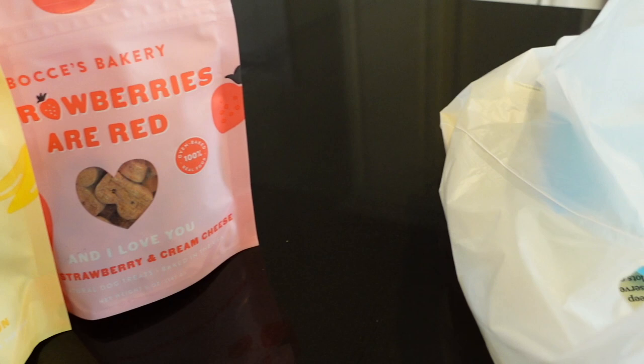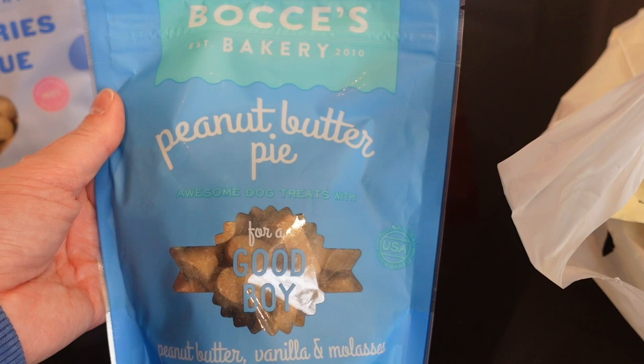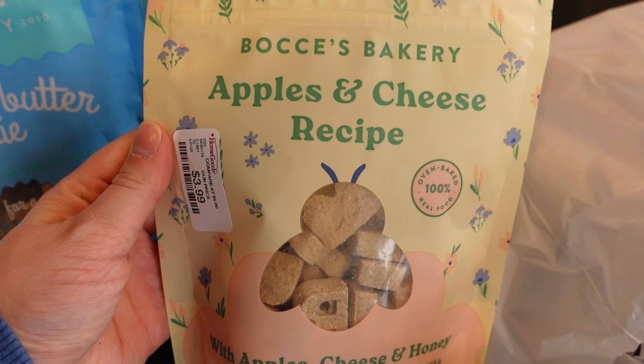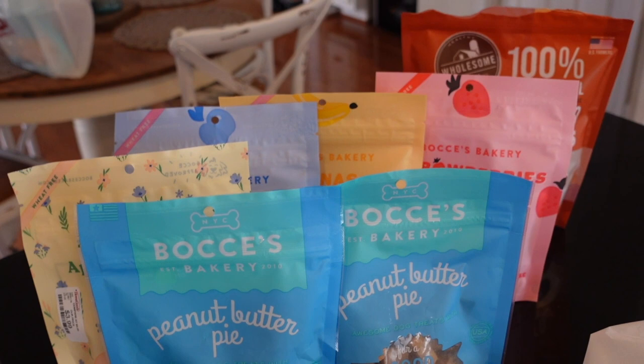I also got this one. I'm not sure when I'm going to give it to him. Maybe Easter? I don't know. That's a little far away. We'll probably end up using him sooner than that. But I also got a second bag for my sister's dog, just for his little Valentine's treat. And then this one is definitely springtime. Apples and cheese, and it's got cute little flowers. I'm such a sucker for packaging. But this one is apples, cheese, and honey for spring. So we got all those treats. Again, one of these bags is for my sister's dog, Max.